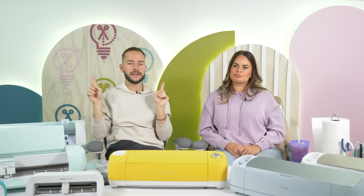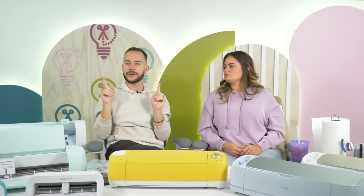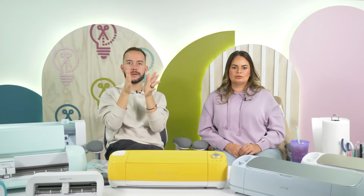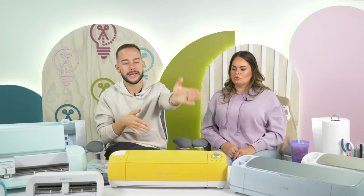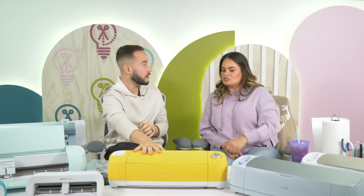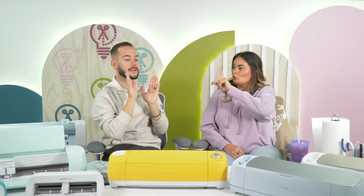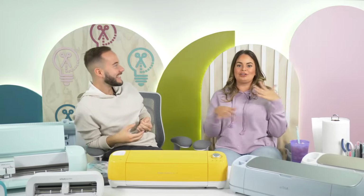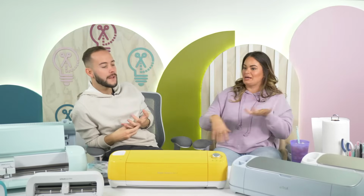Yep. And just for clarification, there was not a Cricut Maker 2. Nope. They literally just went from Cricut Maker to Cricut Maker 3. Crazy. This is Explorer Air 2. Was there an Explorer? Yeah, there was an Explorer 1. So just to let you know, for your history. I was not in the Cricut world at that time. I was in the Silhouette world.